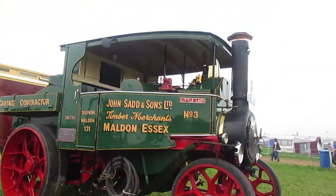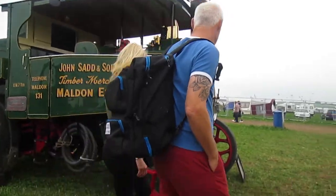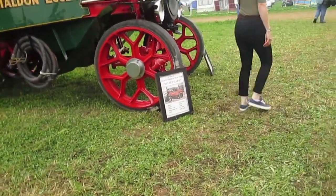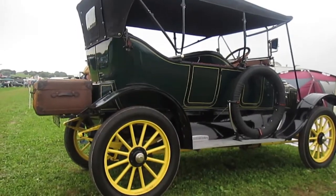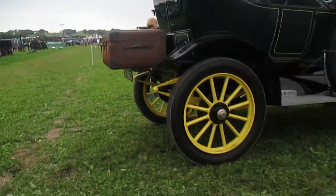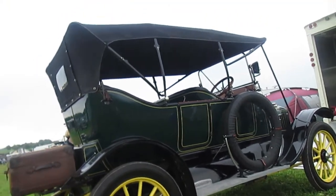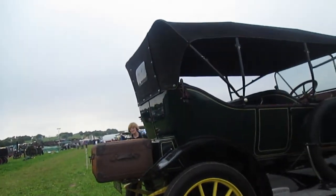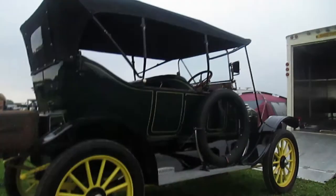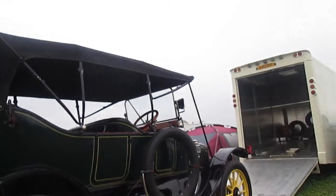So this is another steam engine. You can get some shoulder up there. And this is called Little Lady. So this car is like a picnic basket. It has black and green with a mirror on the back, a brown steering wheel, and white wheels with silver in the middle, with tyre.